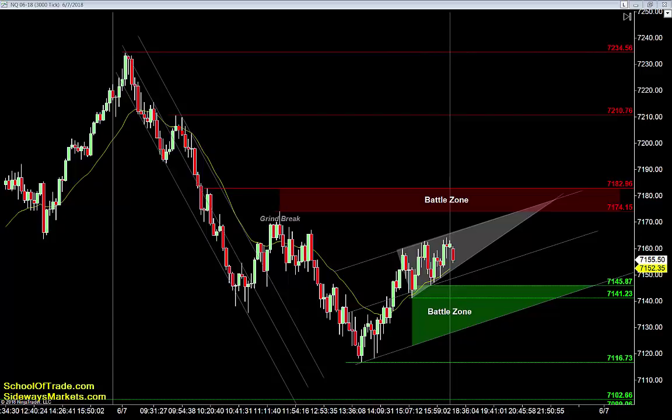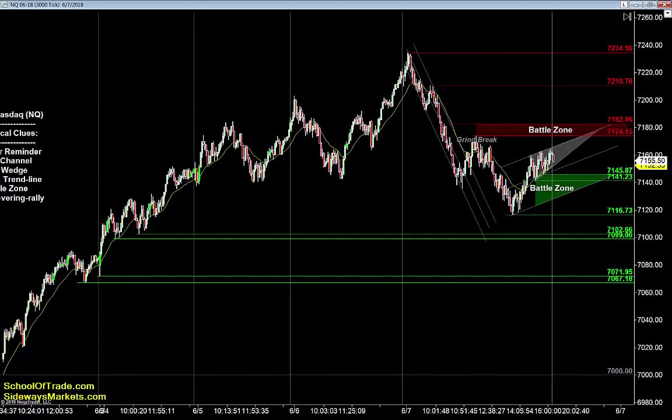And if the sellers can't hold this overhead battle zone, we should see a move back up to retest the highs tomorrow morning. This whole scenario reminds me of mom and dad turning their back, and the kid grabs some candy off the top shelf in the cupboard.